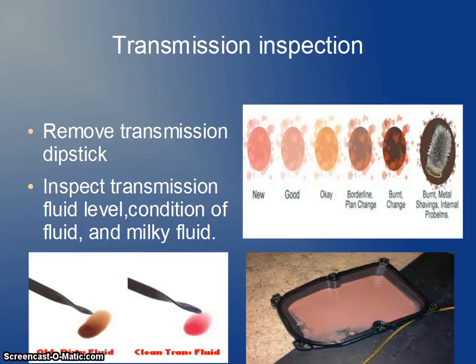What we're going to do is inspect the transmission fluid level. We're going to inspect the condition of the fluid. And we're also going to inspect for a milky substance in the fluid. Yes, I said milky. Just like we talked about in the videos earlier in the engine section, this can also happen to transmissions. Let me educate you on why and how that can happen.